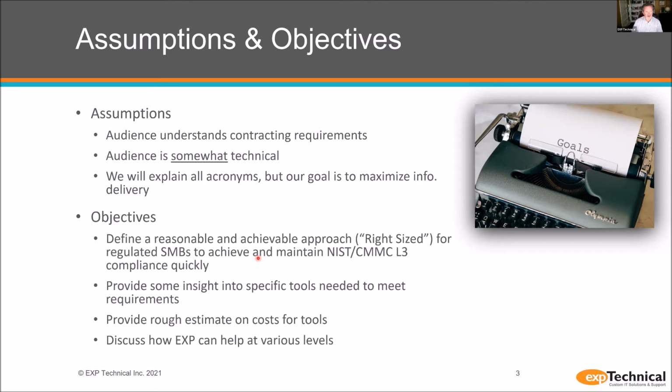So what we want to do here is define a reasonable and achievable approach, right size. That's what we mean by right sized. Not that there's any room for maneuvering within the requirements themselves, but how do you approach this as a small and medium business so that you can achieve and maintain compliance quickly? And what are the tools and what sort of help can you get to achieve it? It's a challenge for large businesses, but it's a particular challenge for small businesses.